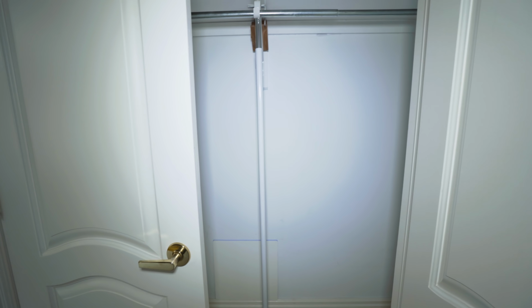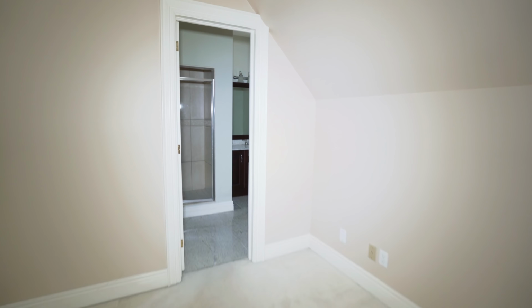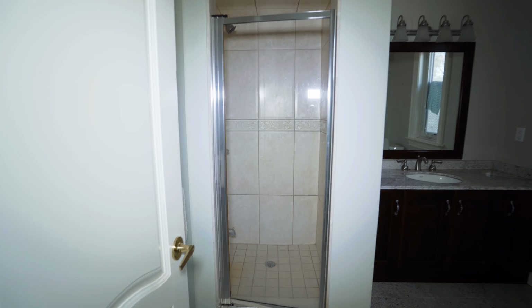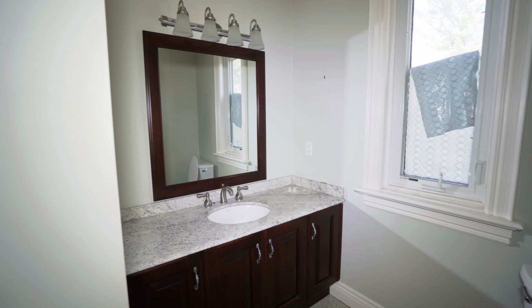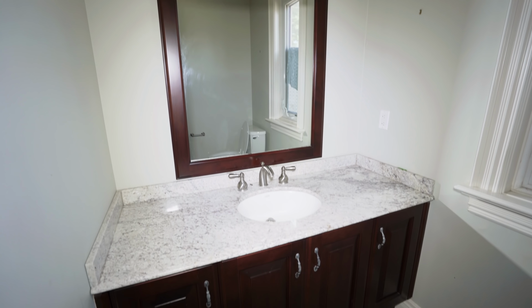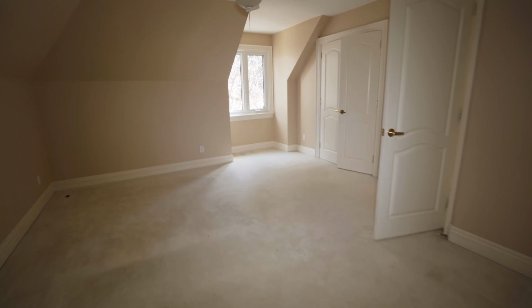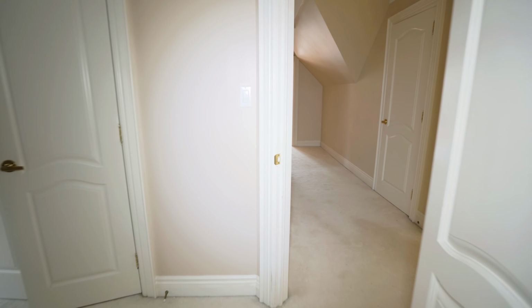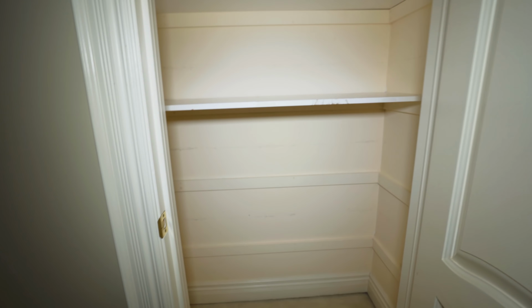This almost looks like it'd be a spare bedroom. Oh, it's definitely not. Very empty, for sure. Big closets. Not really tons to these rooms, guys. But it's got its own washroom in here. It's fairly nice. Continuing. Empty closet.